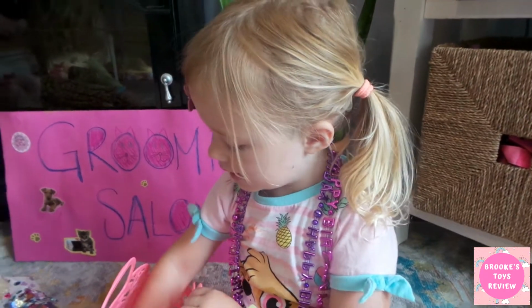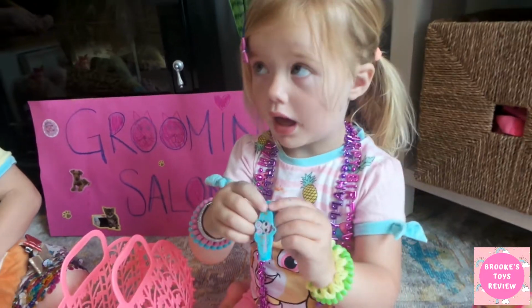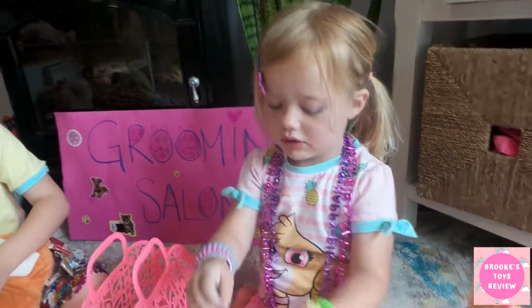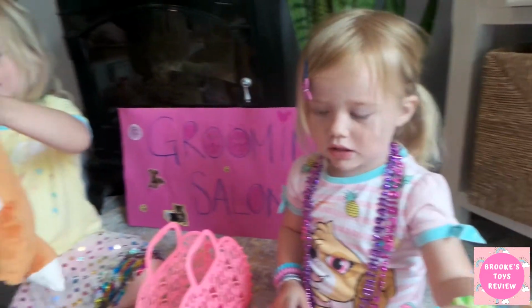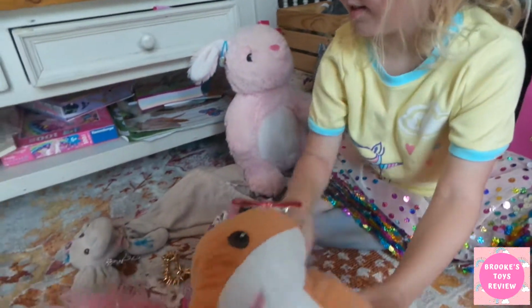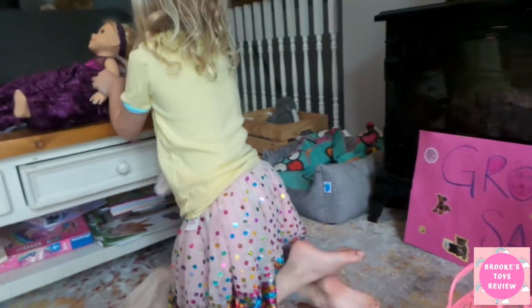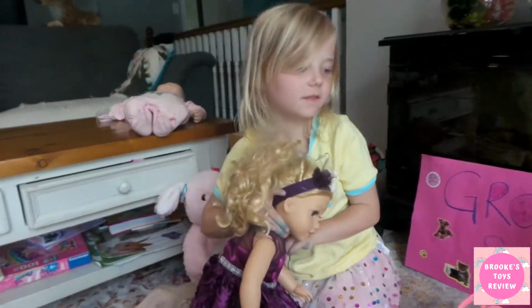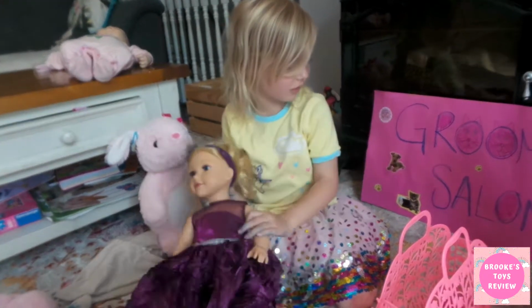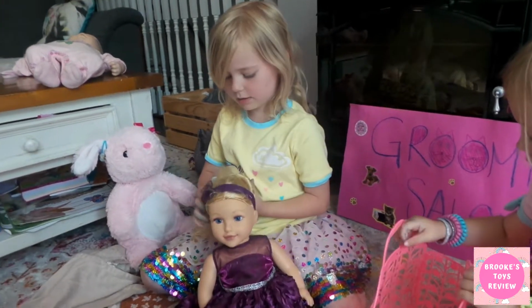You look very fancy. This one. Mm-hmm. I need this one. Look at the fox. So cute. I need butter. So beautiful. Yeah. That's a groomy but only pet, but mommy can come in too. Yeah, she can. Why not?